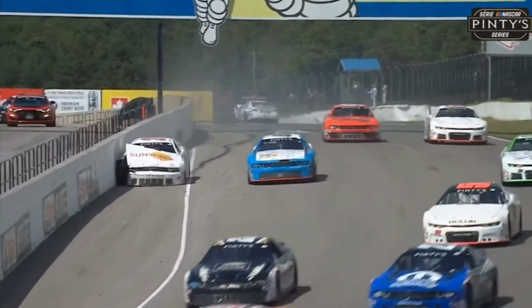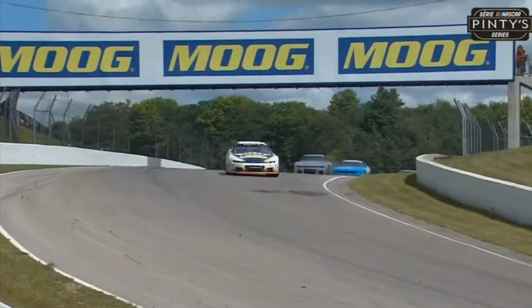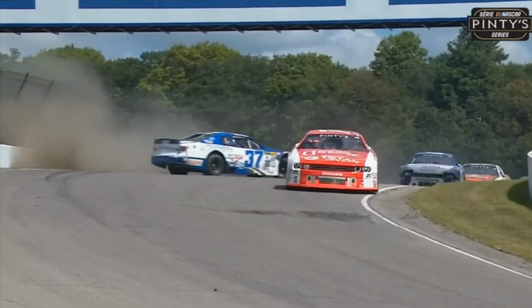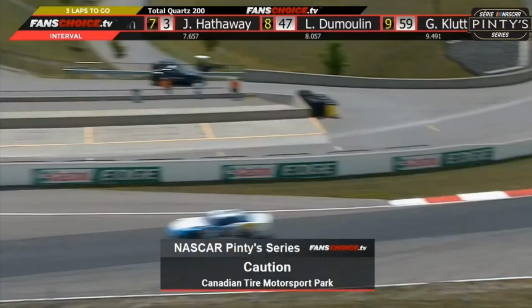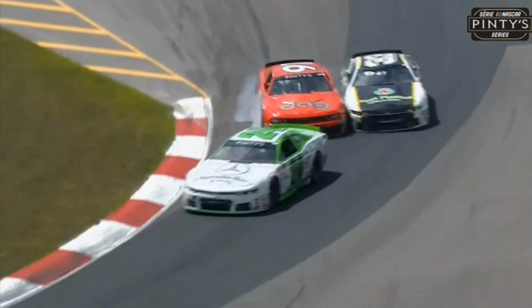Oh, Gary, was that Gary Clute that got into that as well? Clute in the 59. So like at least three, maybe four, and minor damage on a fifth car there. And then the 37, incident right away. But we go to a full course yellow.